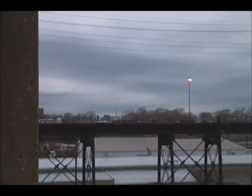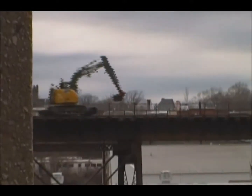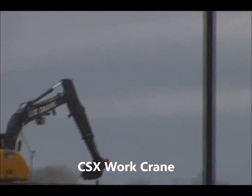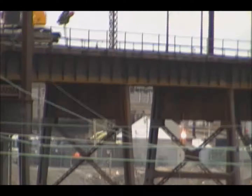So we'll see what's going to happen. And in the meantime, in complete rarity, we got a crane on the High Line. CSX Meteor. A rolling work crane on the High Line, bypassing to get around to go do some yard work somewhere. Who knows? Let's see what happens.